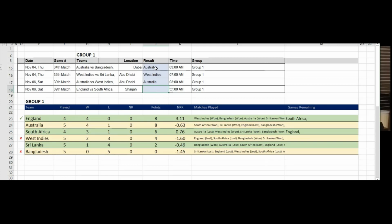Finally, let's talk about West Indies. What does it take for them to qualify? Well, they clearly would have to win both the remaining games. They'll have to beat Sri Lanka, and then they would have to beat Australia. If they do that, then they would be at the second position, tied with South Africa with 6 points apiece.